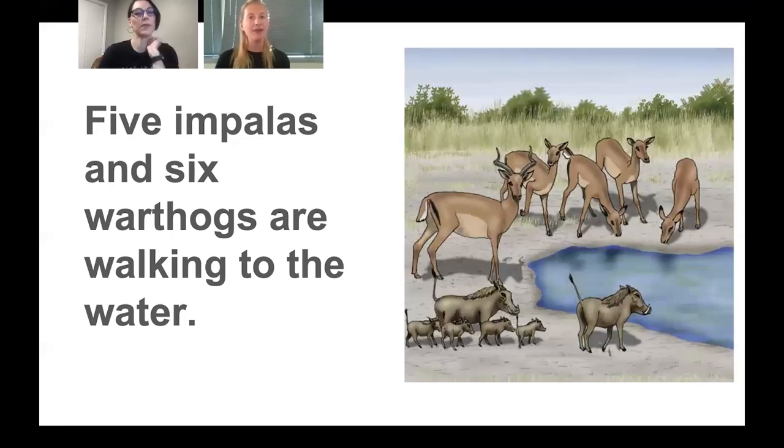Now, what's coming next? I wonder if we're going to get two numbers or one number. What do you predict, Miss Devon? What do you think is going to come next? I think seven is coming next. I think so too. I think back to the picture of the beginning of the story, we haven't seen any of those animals in the water. Do you think they're coming up soon? I hope so. Maybe they'll go swimming. Ooh, I hope so. All right, let's see.